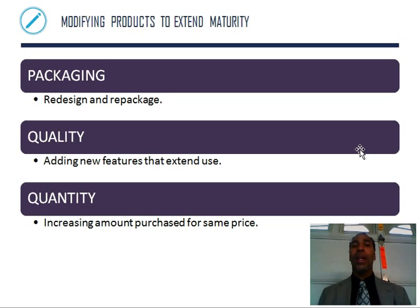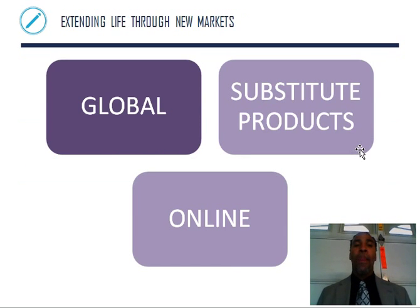People love deals, right? It might not even be something that you want, or something that you need. But they're going to get it because it's a good deal. Extending a life cycle through new markets, so you could go global. Maybe we didn't sell NutriBullets in China. We're going to go to China and sell them now.